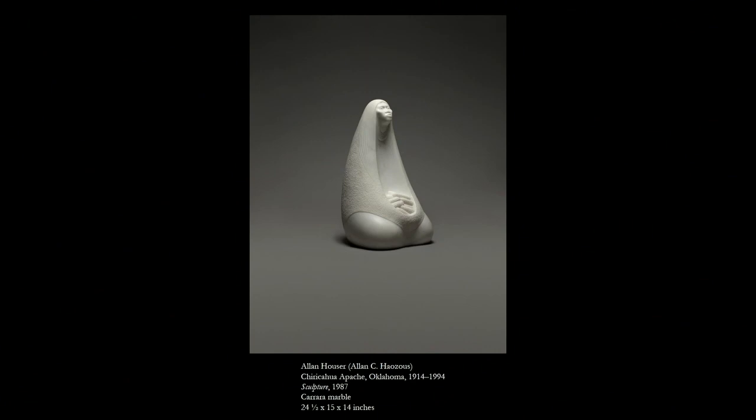This is a piece that I think is especially beautiful. It was done by a renowned 20th century artist, Alan Hauser. It was done around 1987. Basically, Hauser was Apache, Chiricahua Apache, raised in Oklahoma, close to Plains culture. He created an enormous body of work in his lifetime. I think there are over 1,000 sculptures that are documented to him. They're found in important museums and public spaces throughout the world, really.